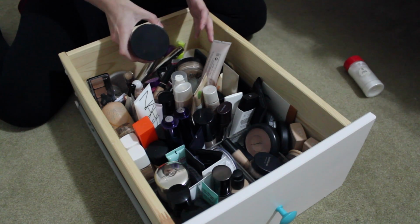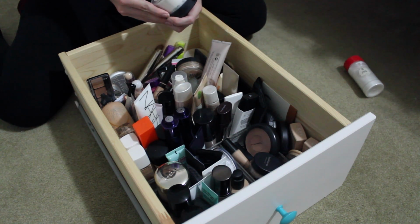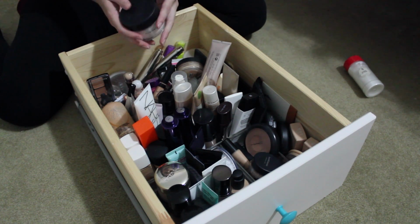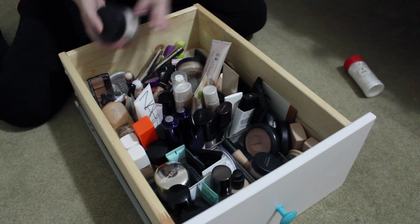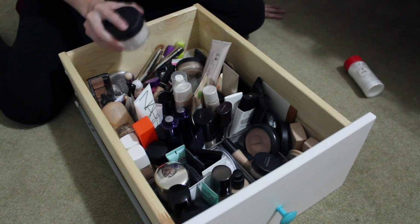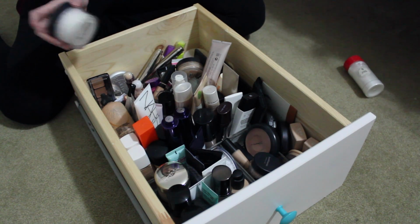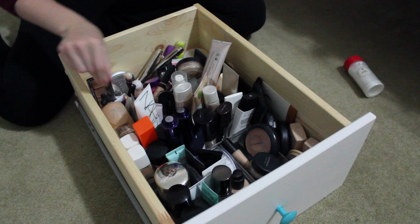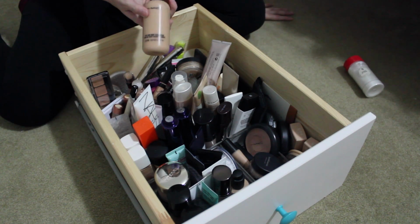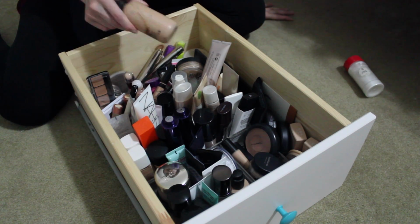MAC Invisible Set Powder. I know that there are a lot of people who actually like this, and I liked it as well until I found the By Terry, but yeah, I don't need that. With MAC packaging, I'm going to keep that aside in a different place, because I'm going to back to MAC everything from MAC in terms of empty packaging. Which reminds me, the MAC face and body. This is separated really badly, it breaks me out, I find it difficult to work with, so I'm going to get rid of that.